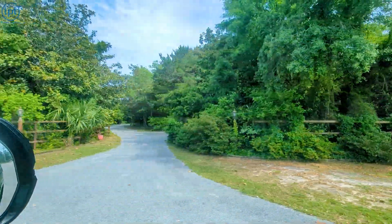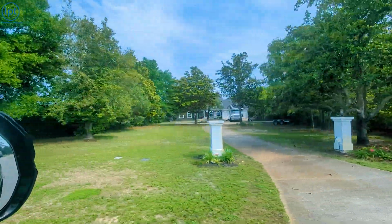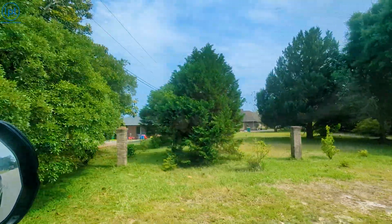Now you are further away from the HOA area if you purchase over here on Windhaven Street. But still good access, and still only 8 minutes away walking at any given time, even if you're all the way over here.